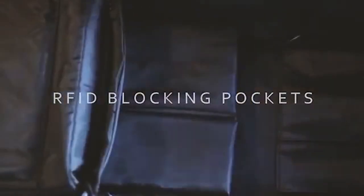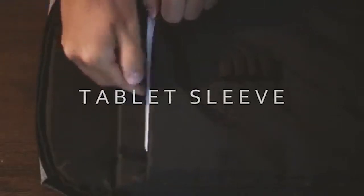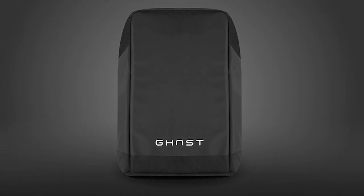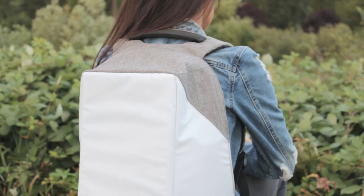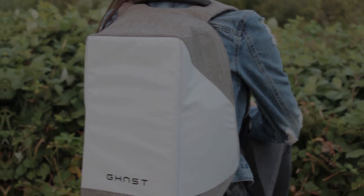Speaking of anti-theft, it protects your data from electronic hackers through its RFID pockets, and the hidden 360 zipper allows bag access only when the backpack is off of your shoulders. Of course, it has all the standard compartments: small pockets, laptop and tablet pockets, utility pocket, main compartment, and the quick access pocket. It's a minimalistic, high-tech backpack that's perfect for everyday use for $35 on Amazon.